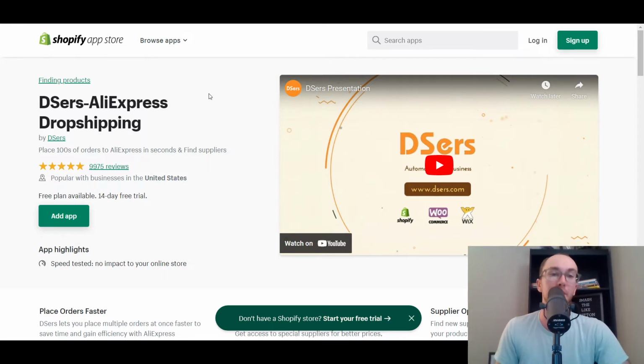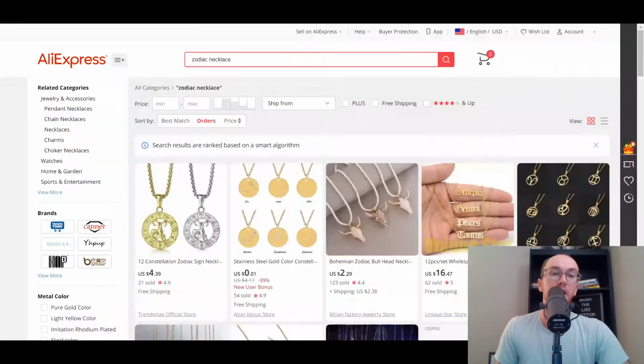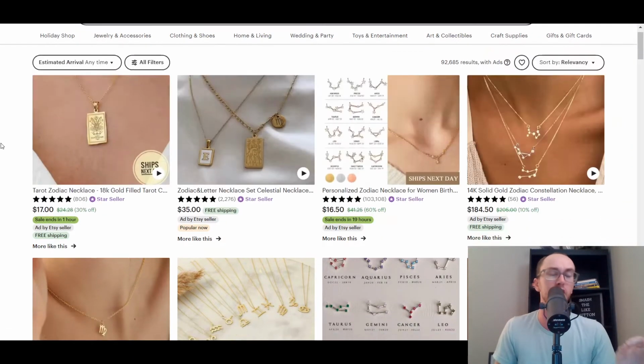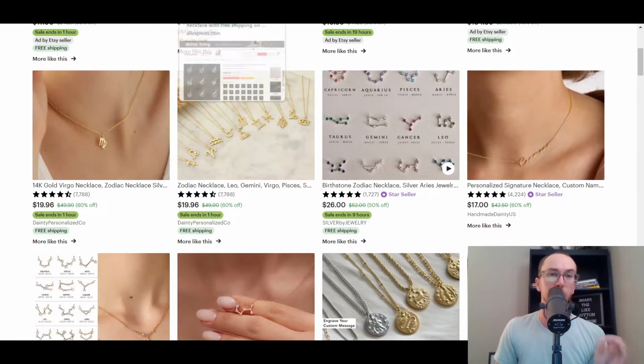So you could do AliExpress dropshipping, and you can connect to a platform like Etsy and also sell through Etsy in order to make those margins. There's a ton of opportunity within the Etsy platform, as well as far as doing niche research and figuring out what types of products would be good to sell in your dropshipping store.